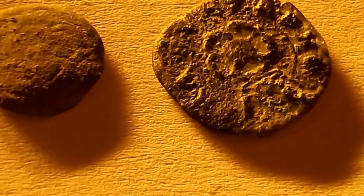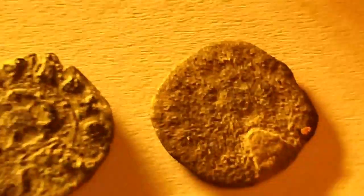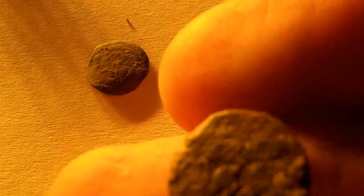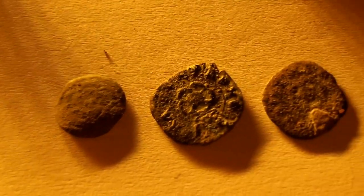Oh, sorry, there's four actually. So this one, which has got a rose on it within another sort of rose, I actually thought it was one of these coins, but you can tell they're totally different, the size of the rose on this one compared to these two. This third one, I actually think this is more likely to be Roman, like a Roman groat, because it's a lot thicker, just feels different compared to these others. But this one's quite nice.